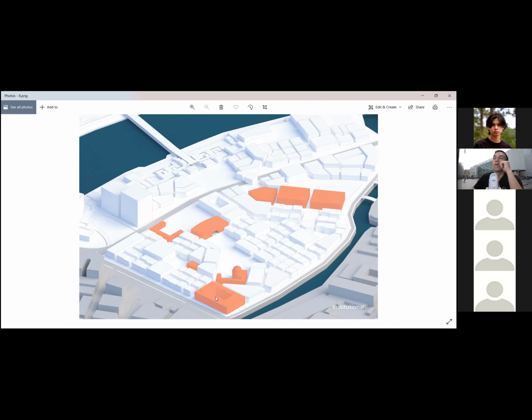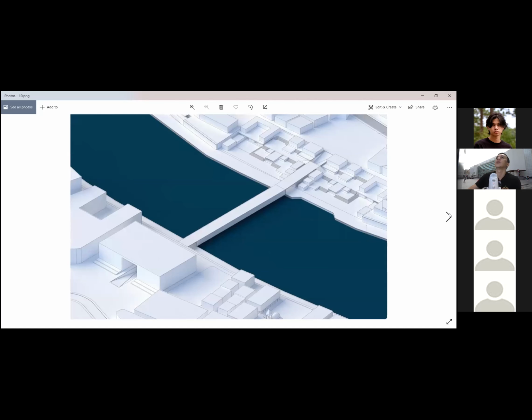And next slide, please. And then yung mga utilities, sir, binawasan namin siya onti, since marami naman yung utility dedicated spaces namin near the Riverside development. And yun lang. Next slide.